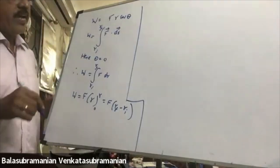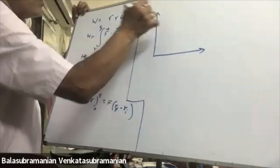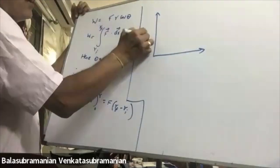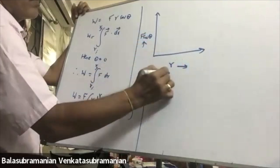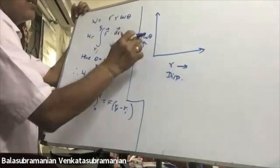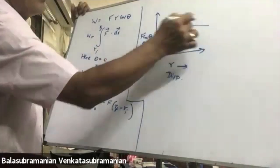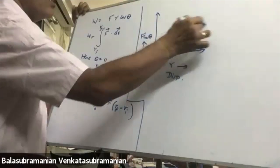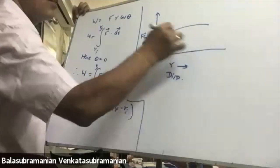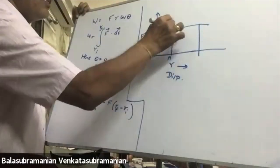Correct? Variable force means you can express it in a graph. F cos theta versus displacement. This is the component of force. Like this, sir, it is varying. F cos theta is not constant, it is varying. You take the portion A, B, C.